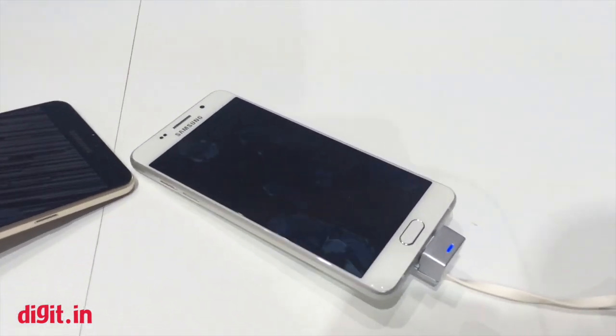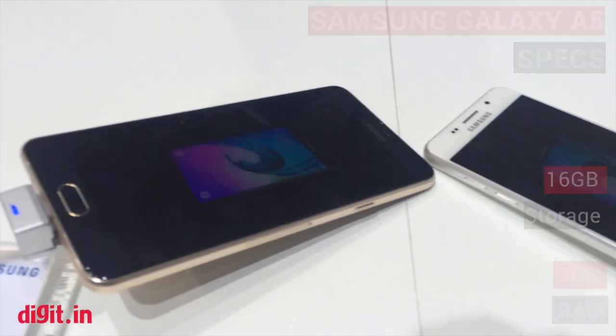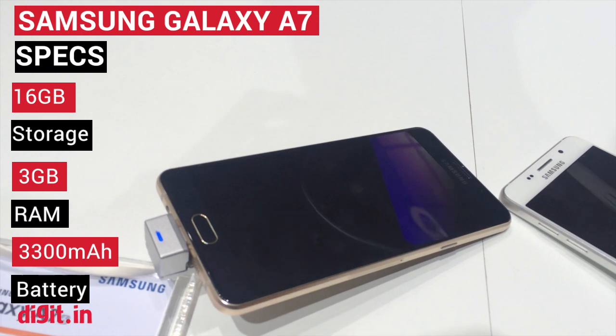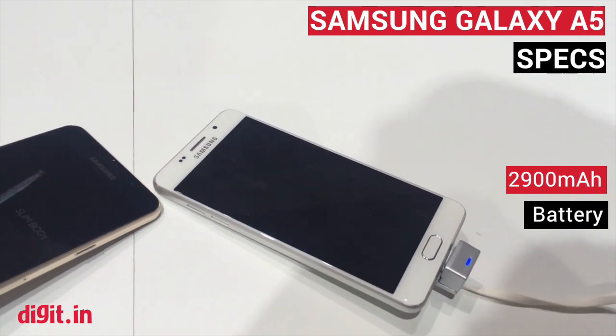The Galaxy A5 houses 2 GB of RAM and 16 GB internal storage, while the A7 houses 3 GB of RAM and 16 GB internal storage. This one has a 3300 milliamp hour battery, while this one has a 2900 milliamp hour battery.